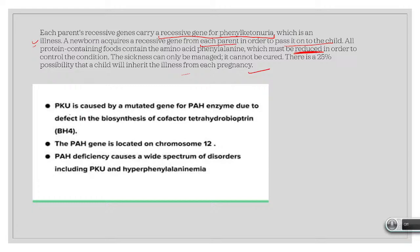And we know some facts: it's caused by the mutated gene I have explained, phenylalanine hydroxylase. Due to the defect of it, we call it phenylketonuria, and this enzyme is located on chromosome number 12. That is why it is a genetic disorder, and it is due to the recessive gene from each parent, which is passed on to the child. So this is the whole picture of the disease condition phenylketonuria.